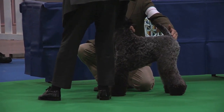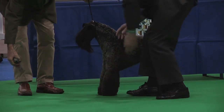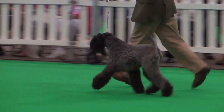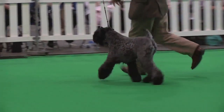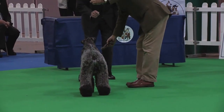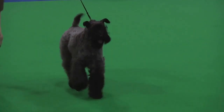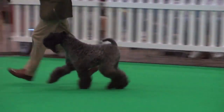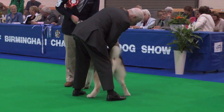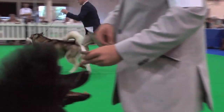The dog, exhibit 5081, the Kerry Blue. The Kerry Blue. A dog, exhibit number 2494. The Alaskan Malamute.